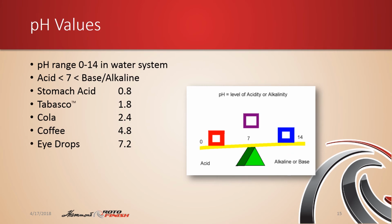Eye drops at 7.2 are very close to neutral. This is critical because a shift of any more than a few tenths of pH could result in very serious eye pain. So what is neutral?